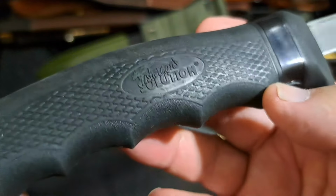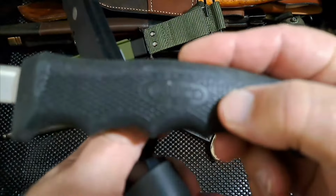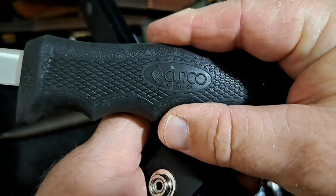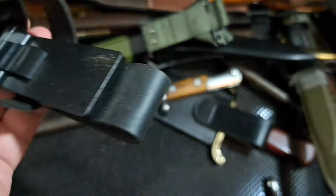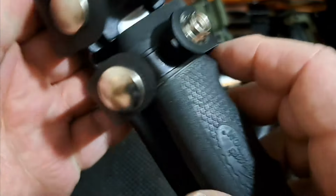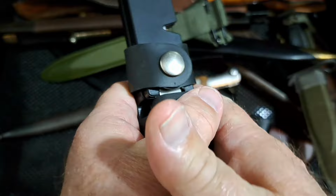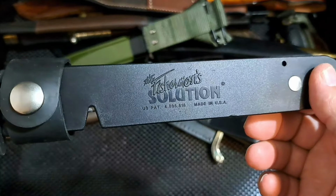I'm surprised you don't see... There it is, Cutco. Snap in. Cutco. And of course, those are the folks that bought K-Bar and are operating it nowadays. So, nice little fisherman solution.